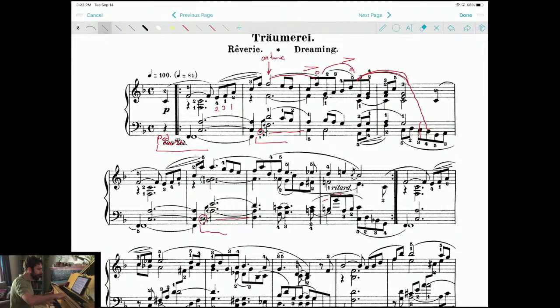I hear a lot of people rush this stuff here. Do not rush that. Keep it 1 and 2 and 3 and I'm sorry, I'm not counting that right. And 3 and 4 and right. So don't rush that. Again, I would just put 2, 3, 1 here. 2. That's a 1, not a 7.